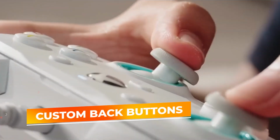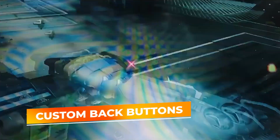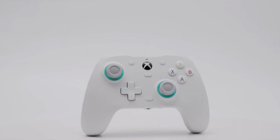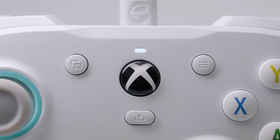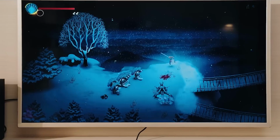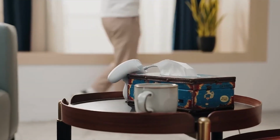Custom back buttons are included and can be remapped quickly. They're designed to prevent accidental presses, something many controllers still struggle with. The vibration motors are asymmetric, providing a more dynamic feel depending on the action. It's not just noise, it's intentional, well-calibrated feedback that makes gameplay more immersive.